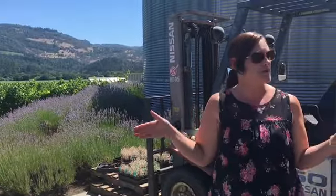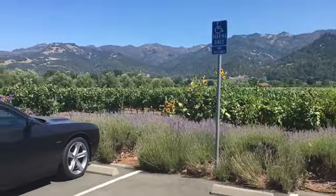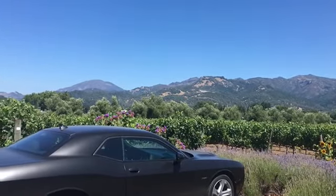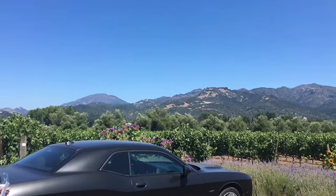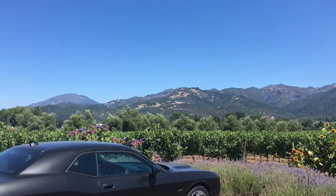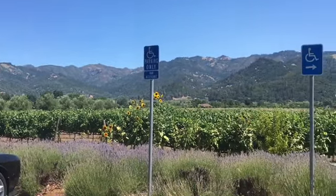So we are in the northern part of Calistoga here. The mountain that is directly in front of us, that's a little bit lighter shade of gray, that's Mount St. Helena. So that actually used to be an active volcano. It erupted about 2.5 million years ago. And the back of mountain range here to the right is all volcanic rock.